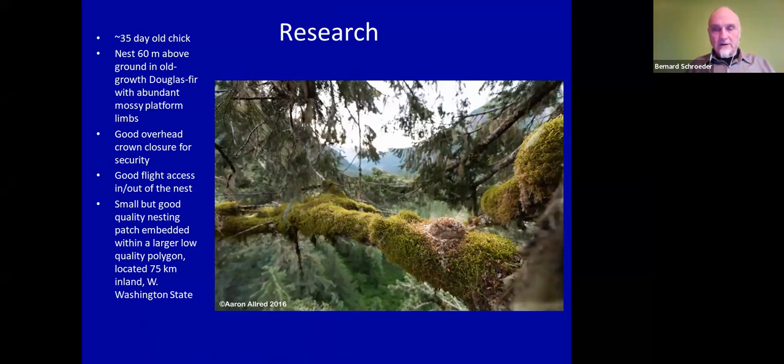Here's a photo of a murrelet chick on a nest, and this is about a 35 day old chick. It's overdue for fledging, and it's still in its downy feathers. This nest is 60 meters above the ground in an old growth Douglas fir tree with abundant mossy platform limbs, as you can see. It's got good overhead crown closure for security. It's got good flight access in and out of the nest. And it's a small but good quality nesting patch embedded within a larger low quality polygon located 75 kilometers inland in Washington State.